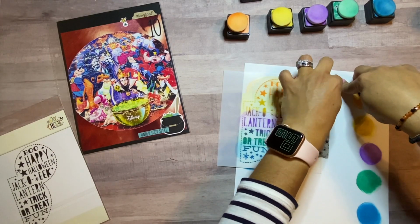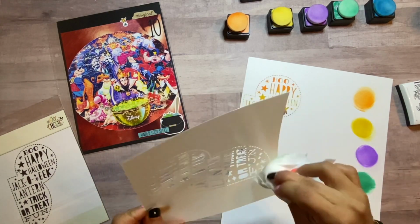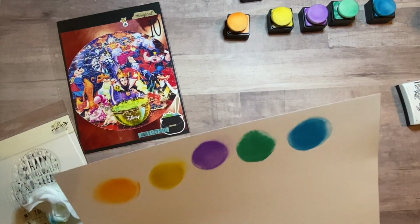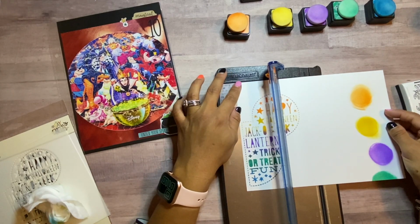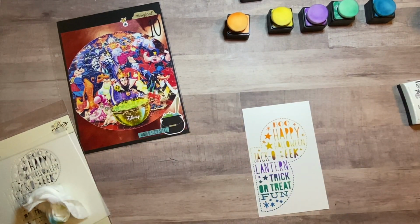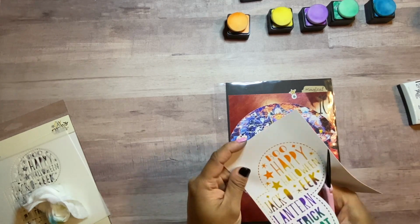So now I'm just removing the washi tape, and it's time for me to see what it looks like underneath. And I decided to go get a wipey and wipe off the stencil itself. I just have a little bit of blue on the bottom there, but I'm just going to go ahead and cut that off. And I'm going to fussy cut around the Mickey Mouse head and ears, and I'm going to use that as a flip element to feature on top of my puzzle.